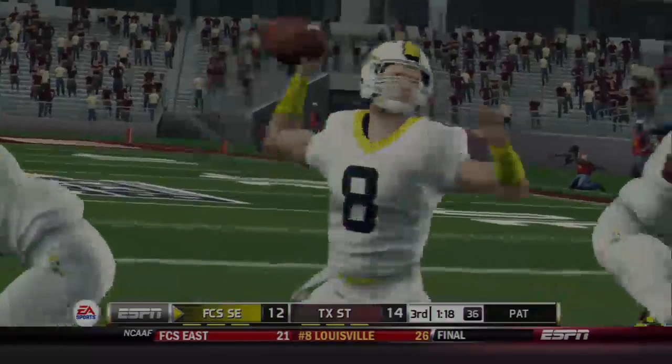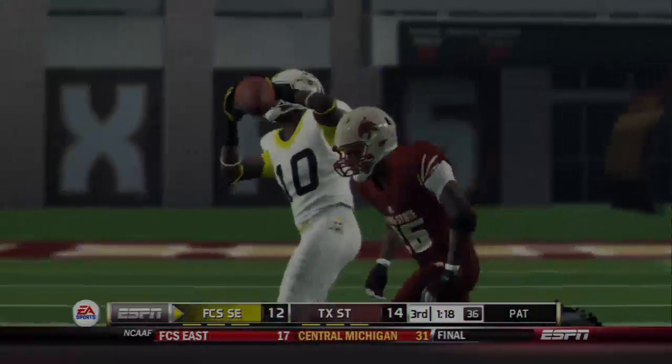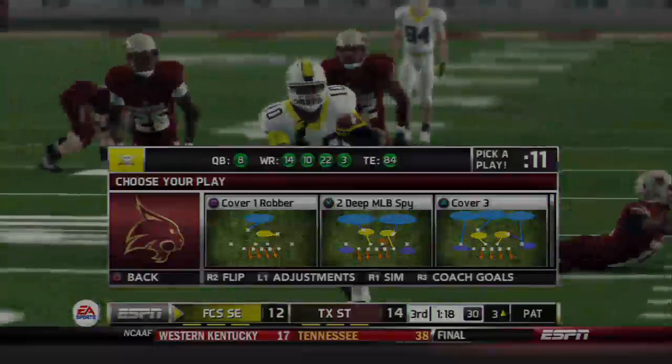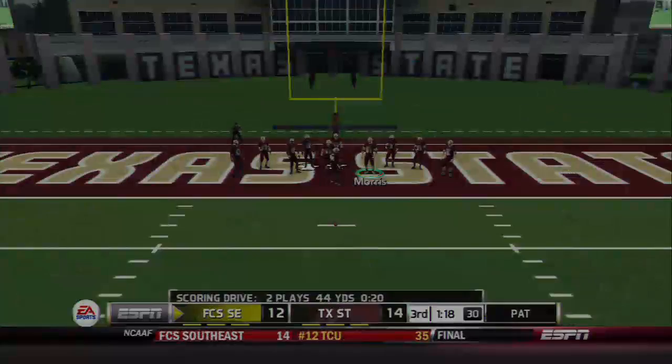Nicely designed play to the wide receiver, and it got him 6. You said it, Brad, and a good time to call it. I tip my hat to the offensive coordinator. And the secondary didn't quite seem alert enough to defend that pass.